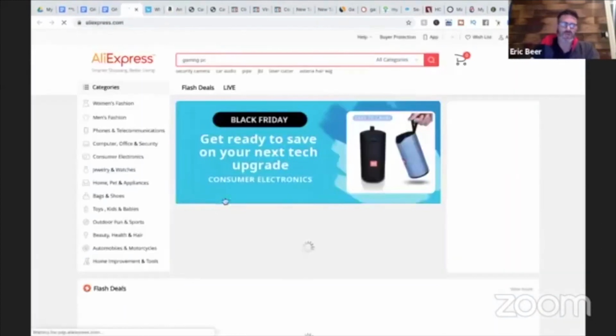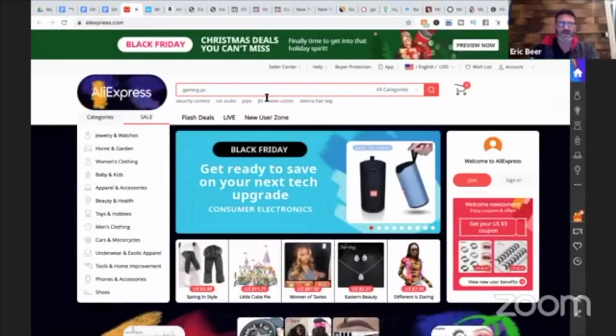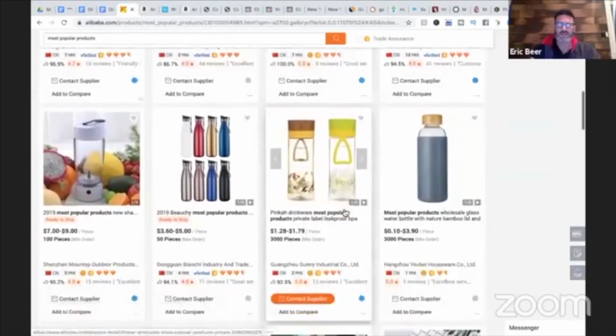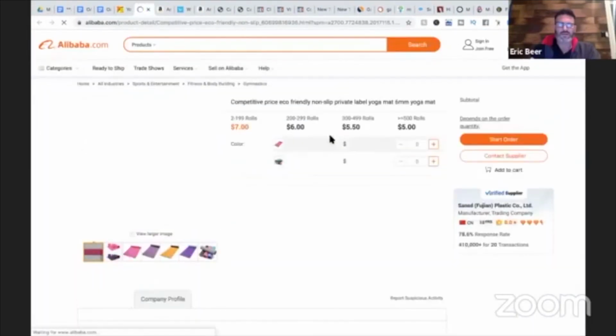AliExpress, this is where people are drop shipping. You're able to go and get stuff from China. They're telling you what the top offers are. You'll find some products here that are selling on Amazon for X, and then you could pick them up for Y. If I jumped in here for a little bit and looked at this, right?